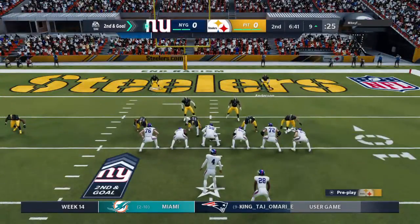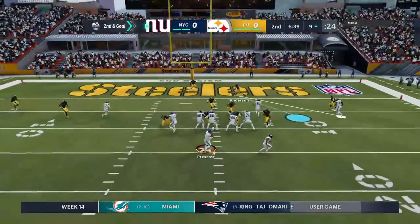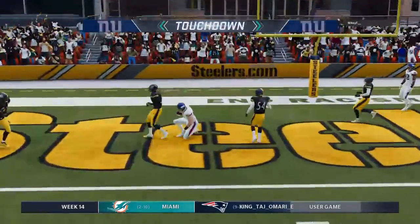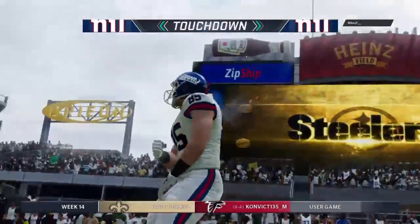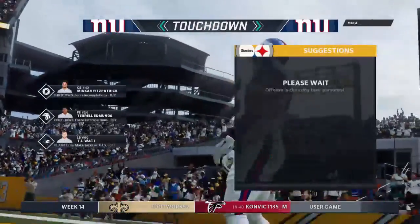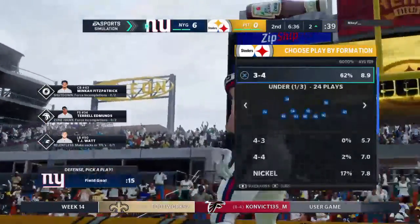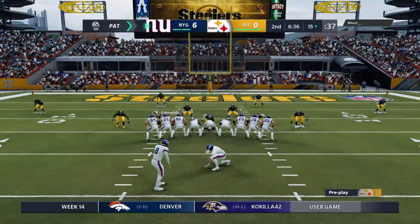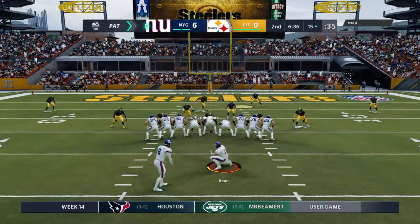Another shot from the 9 on 2nd and goal. From the shotgun, it's Prescott. And he's got it. Touchdown, Giants. A 9-yard touchdown grab as his guys are first onto the scoreboard here this afternoon. For the extra point.